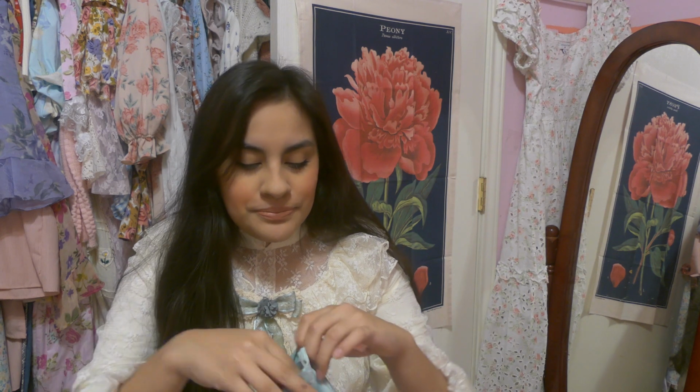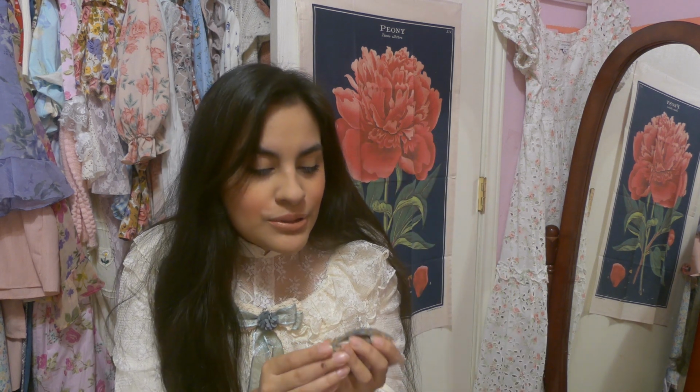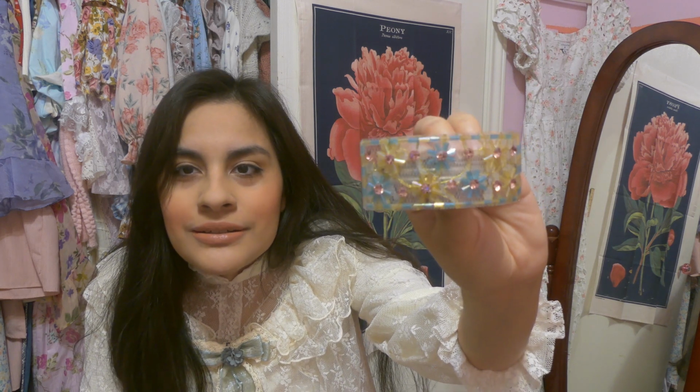I mean, how pretty. It's velvet and blue and pink. So pretty. It comes in this pouch, and of course on the inside is the hair clip. I mean, just look at how pretty it is. It's with flowers and pink and yellow and blue, all the colors that I love. I'll do a close-up shot so you can see it a little bit better, but it basically has beadings on it, and it's so big and so beautiful, and look how it shines.